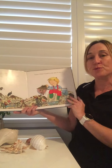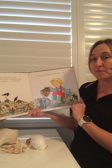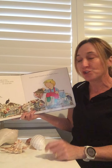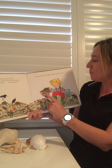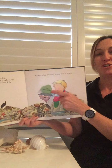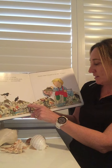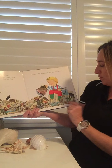Fishing in tide pools is fun. You never know what you'll catch. Crabs, shrimps, or even fish. Guess what I found in my net? It was a tiny grey fish. Oh, there's lots of shells in the pictures and some crabs. Oh, there's a starfish. You can see the little rock pool there.